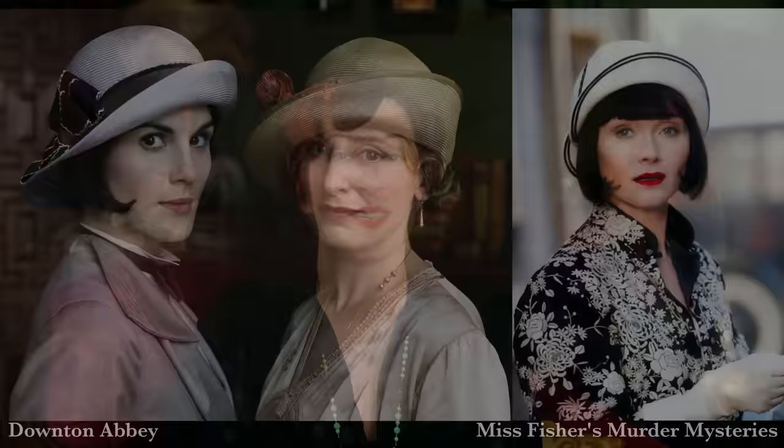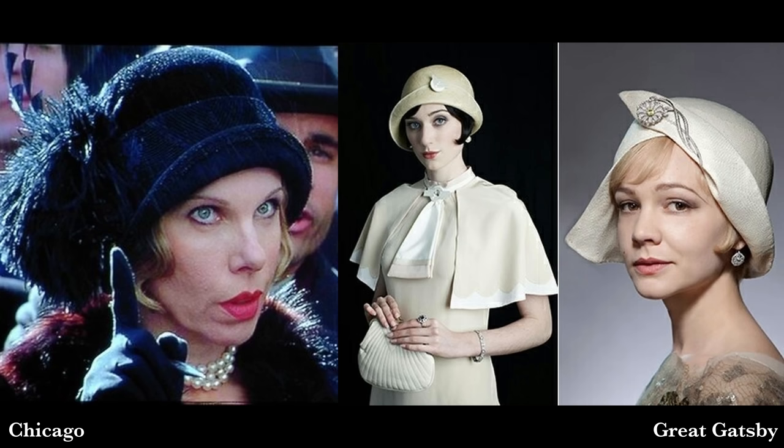Everyone, and welcome back. The cloche hat is probably one of, if not the most ubiquitous, fashion item of the 1920s. Whenever we see the 1920s represented in modern media, cloche hat. But was it really as popular as we make it out to be?